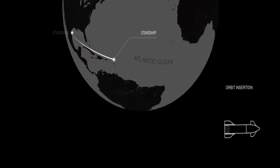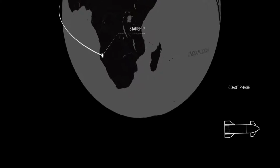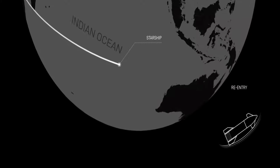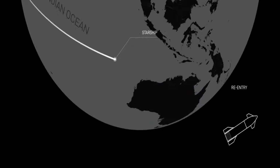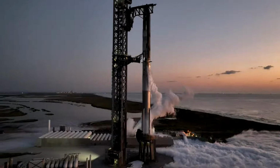Meanwhile, the ship's engines will remain lit for just under 6 minutes during its ascent phase before shutting down for the coast. The ship will coast for about 40 minutes or so, reaching a peak altitude of about 213 kilometers. After that coast phase, the ship will be attempting a controlled re-entry, including a flip maneuver and landing burn, like we saw on Flight 4, just before splashing down in the Indian Ocean. Now, we say attempting because, again, this is just a test and nothing is guaranteed. Except excitement. Well, of course there is that.